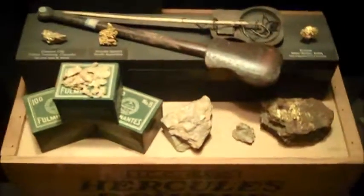So we're going to walk around this way, and I'm probably going to have to cut the camera for a second so you don't get all dizzy. Here we go. Alright, here we are at the gold exhibit.